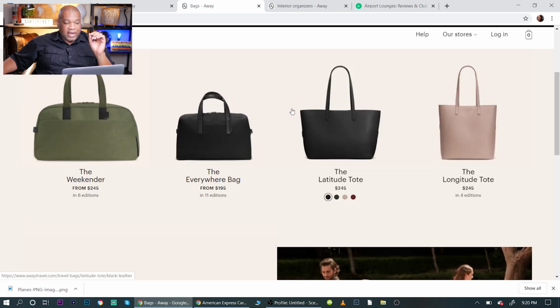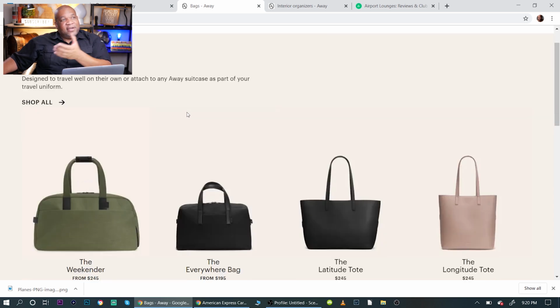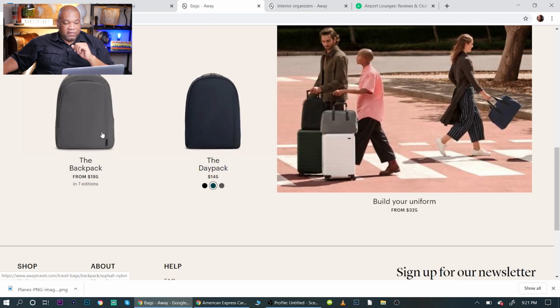One thing you can look at is don't get luggage, get bags, right? If you don't need luggage, there's no reason for you to get luggage. So look into their bags. You can get some bags for a little bit cheaper, $195, so you still have to come out of pocket a little bit for this bag. These bags are all in the 200s, so it's a little more expensive.